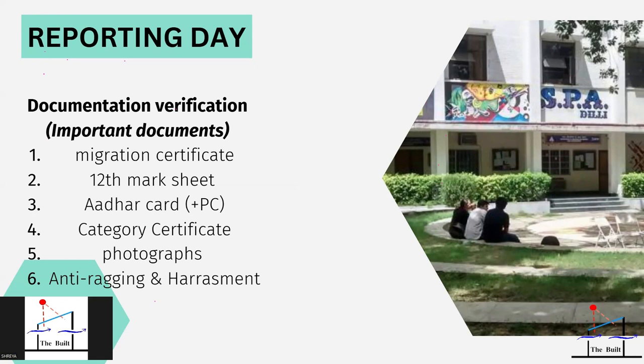On that day, the most important documentation that needs to be taken is your migration certificate. Then you have your 12th mark sheet, your Aadhaar card, plus a photocopy of each. Whenever you take your original certificates, make sure you take the photocopies beforehand. SPA has two campuses nearby, one is planning and the other is architecture. In both campuses you have a printing shop, but it's better to bring them yourself, because on that day you have a lot of rush.